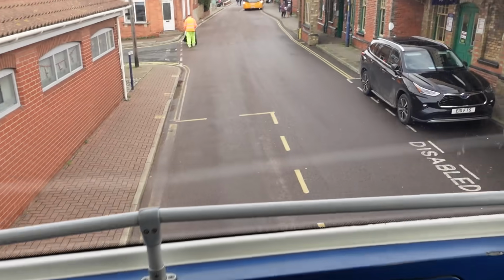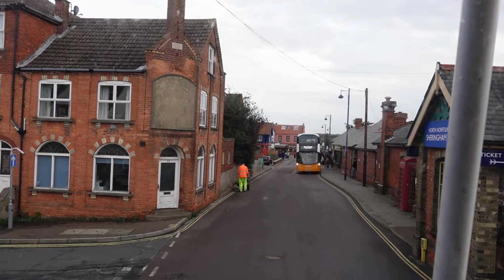Rightio. Rare instance of me travelling on a bus on this channel. You don't see this very often. I seem to be the only person who's actually gone on the top deck of the bus. What am I doing? Why am I not in the front? Now that's more like it.